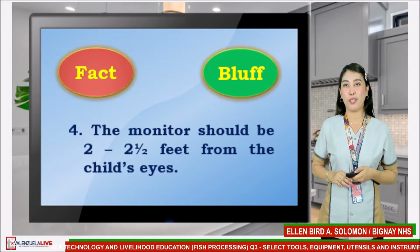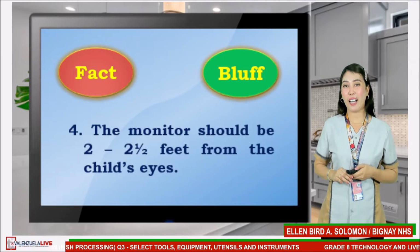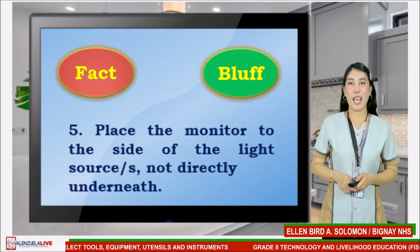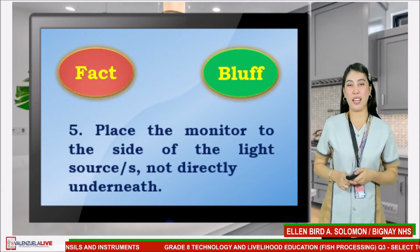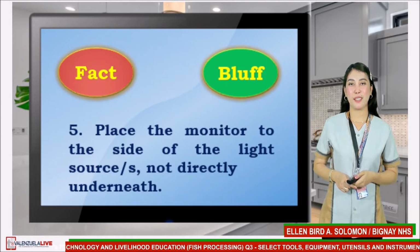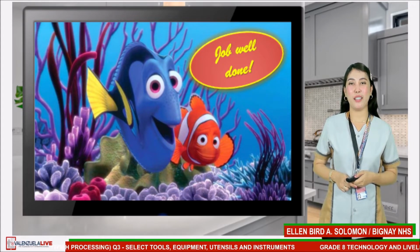Fact or bluff? Your timer starts now. Okay, if your answer is fact, that is correct. Set the eye to the screen at a distance that permits you to most easily focus on the screen. And for number 5, place the monitor to the side of the light source or sources, not directly underneath. Fact or bluff? Your timer starts now. Time is over, and the correct answer is fact. Job well done, class. It seems that you are ready to move forward to the next lesson.